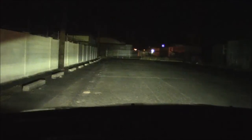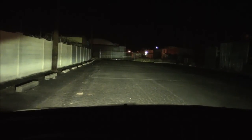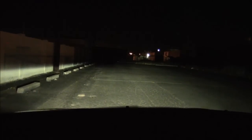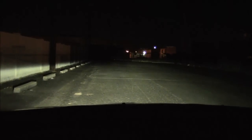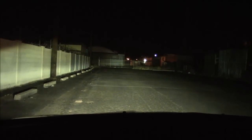Let's do a longer distance. Now, here we have a distance of 300 feet, and the high beams are working very well. Low beams, the cutoff's a bit too short for me. This is okay for city driving, but on backcountry roads, you better put the brights on, especially if you have animals wandering out in the road.